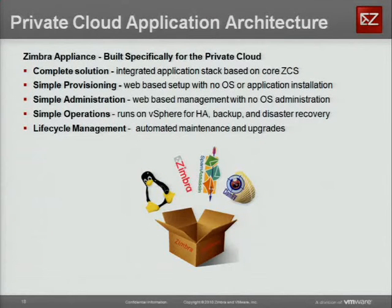So what is an appliance? What is the Zimbra appliance specifically? Let me give you an idea of what the composition of the Zimbra appliance is. Our goal was to build a secure and stable private email cloud platform out of the box, so to speak, or in the box, if you think about it that way. It's a complete solution. It's an integrated operating system, application stack, all the configuration. It's all there, developed by us to give you a single layer for managing your email and collaboration.